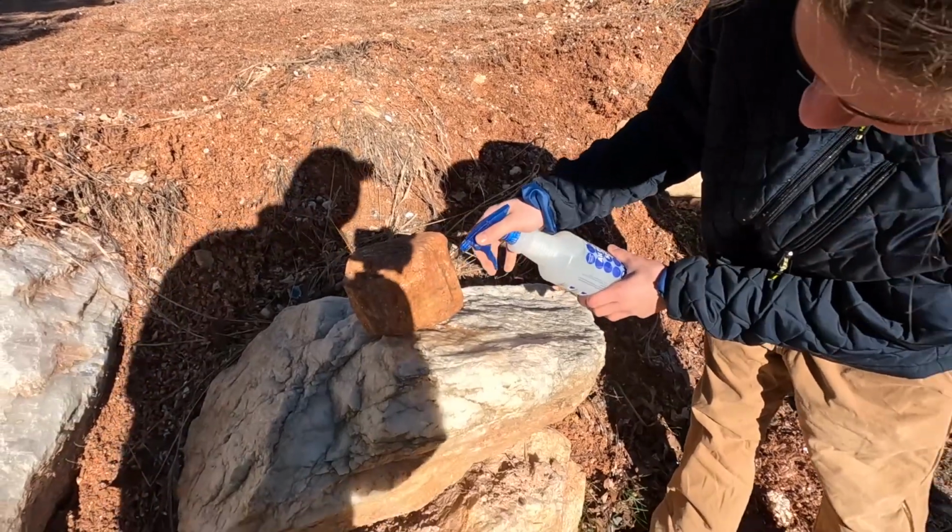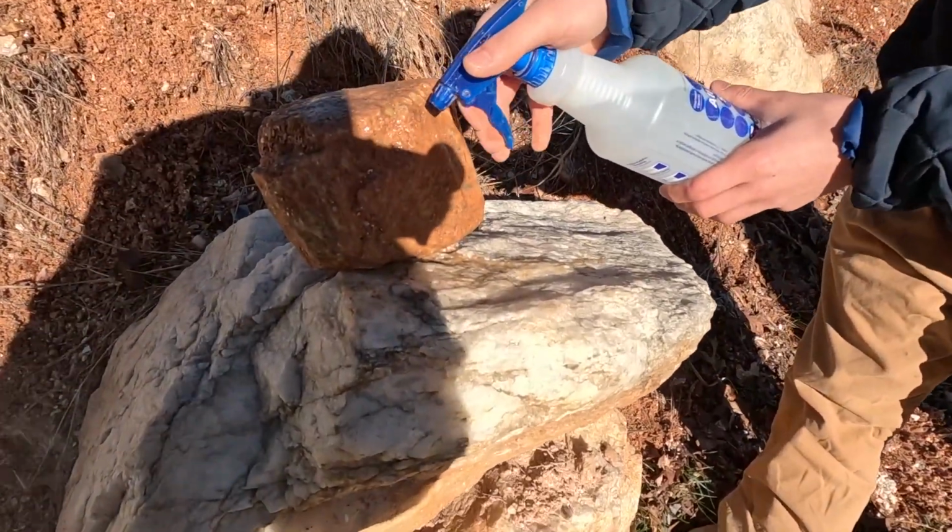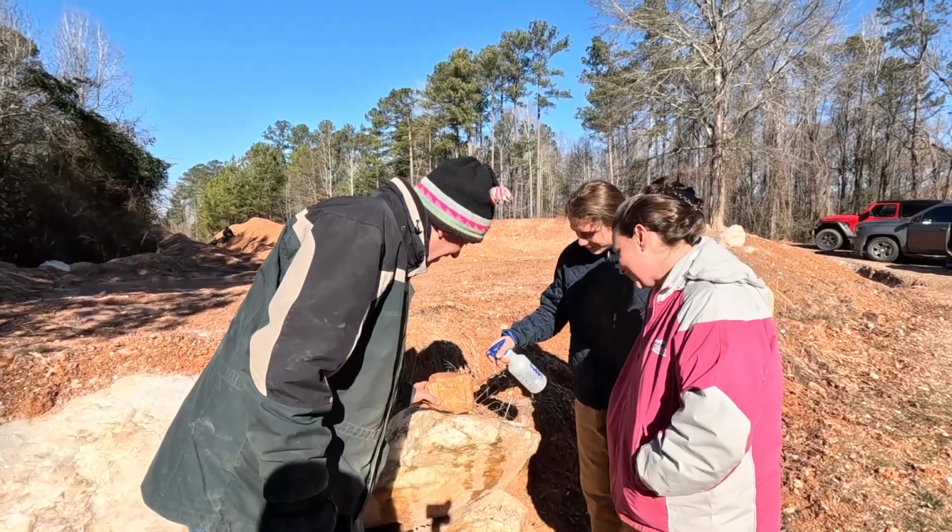The best rock I've ever seen come out of here. Ever. Like, that's a jackpot right there.